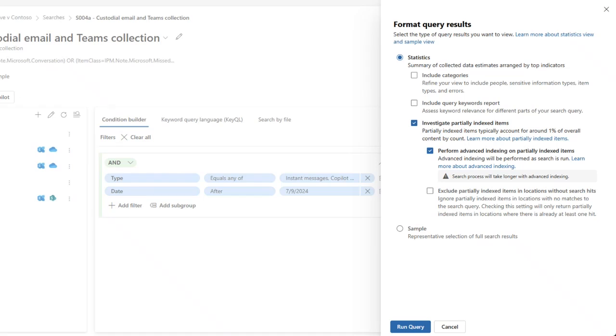it means that I have to go into data sources, and start a new indexing job. Then I have to wait for it to finish and then run my search. It's a very manual process. And it's not really easy to understand or explain.